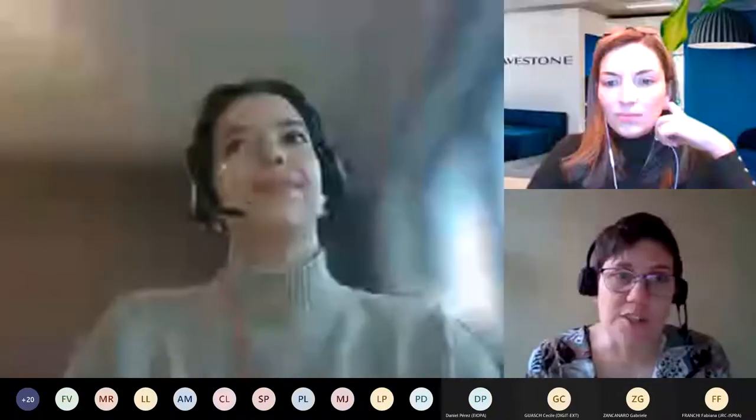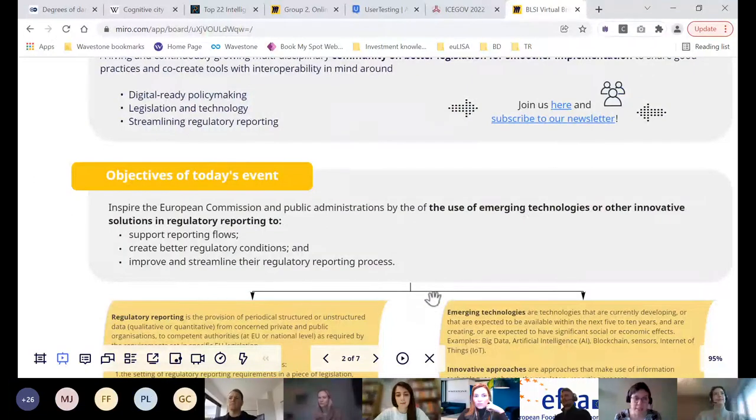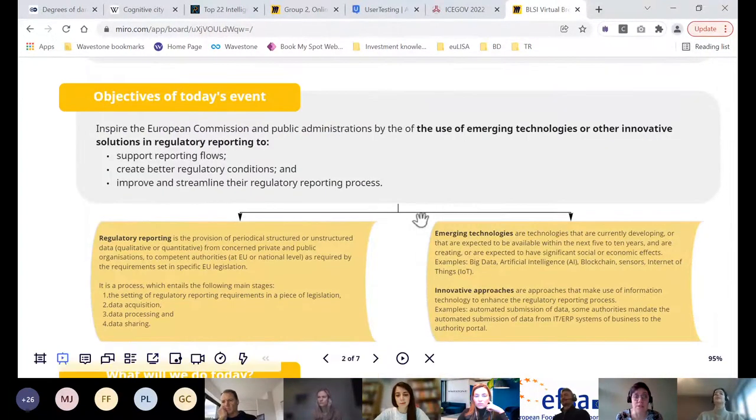by the Commission, but also any other public administration, by the use of emerging technologies or other innovative solutions in regulatory reporting for various reasons. Of course, there is always this administrative burden reduction and efficiency aspect, but also in general, supporting the reporting flow, create a better regulatory environment and get more out of data. But I already use some terminologies which may have different understanding for different listeners.